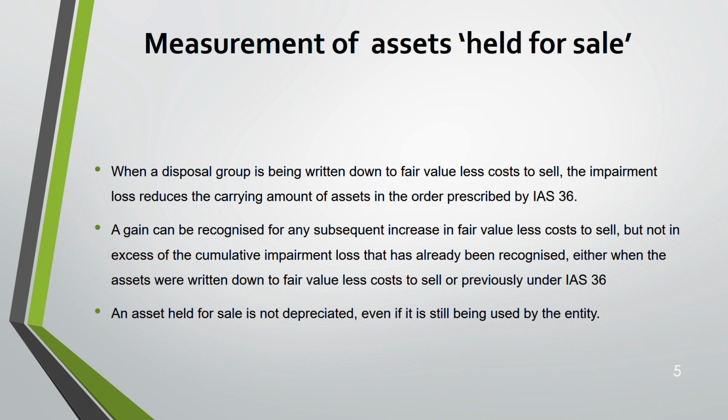An asset held for sale is not depreciated even if it is still being used by the entity. Please understand this. You can only depreciate non-current assets. Non-current assets means those held more than 12 months. But once an asset has been classified as held for sale, it falls under current assets. You cannot depreciate it, even if you're using that asset.